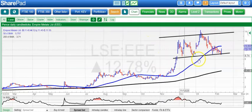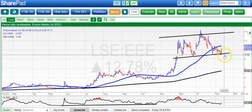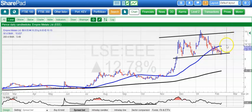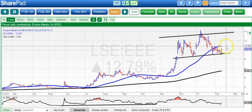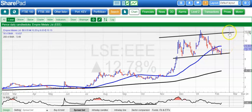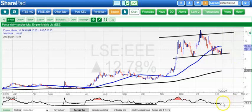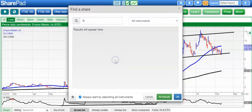Moving on to Empire Metals, and here we've got a rising trend channel at the top of the range. It looks like it's a range between 9 pence and 14 pence. If you're cautious, you wait for an end of day close above the 50-day line at 11 pence, looking for a retest of January resistance there. And you might also be waiting for the RSI to get back above neutral 50 versus 47 at the moment.